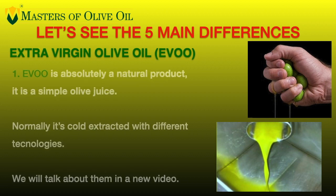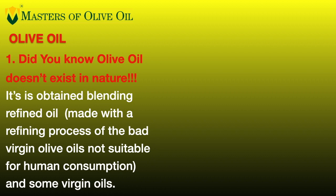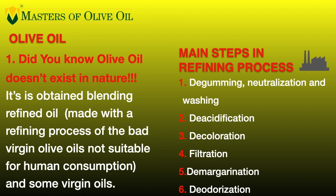First, extra virgin olive oil is absolutely a natural product. It's simply olive juice. Normally it's extracted with different technologies, and we will talk about them in a new video. And what about olive oil? Did you know olive oil doesn't exist in nature? It's obtained by blending refined oil, made with a refining process from the bad virgin oils not suitable for human consumption, and some virgin oils. Here you can see the main steps in the refining process.